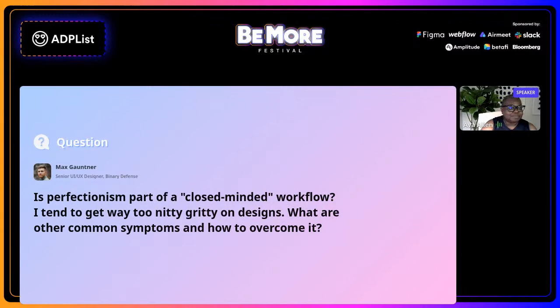So what are the common symptoms and how can you overcome it? A symptom of perfectionism for me was that, because I cared so much, I would take too long on projects. So I had to really buckle down and focus. It helped me to organize myself with my research plan, making sure I always put down my test methodology and what my expected outcomes were. That always helped me stay focused on the goal at hand. Nothing wrong with really caring, because that's how I look at perfectionism, but I wouldn't call it closed-minded. And I think you can take steps to get over that.